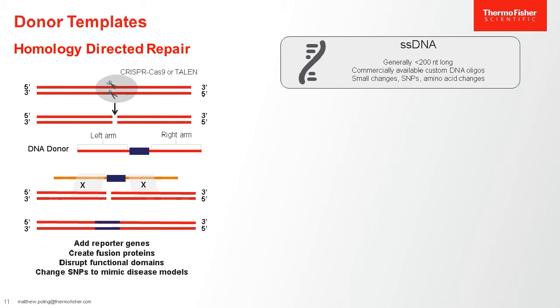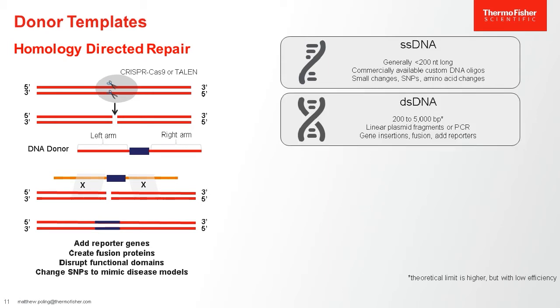The first is single-stranded DNA. This is generally used for small insertions or small changes. They generally have to be less than 200 nucleotides long to be synthesized. And this is really what's ideal and what we recommend for any small changes, SNP changes, amino acid substitutions, etc. The second is linear double-stranded DNA. This can be used for larger insertions, generally in the 200 base pair to 5,000 base pair range. These can be linear plasmid fragments or produced by PCR. And these are what will be used for gene insertions, fusions, adding reporter genes, anything that requires a larger amount of DNA to be incorporated into the genome.